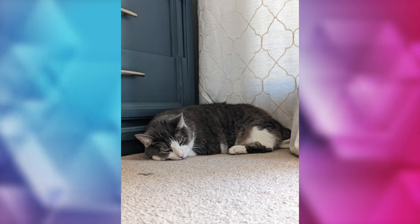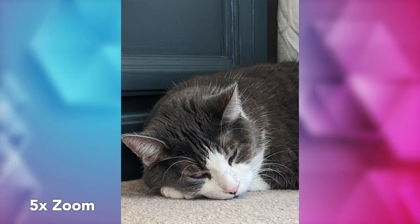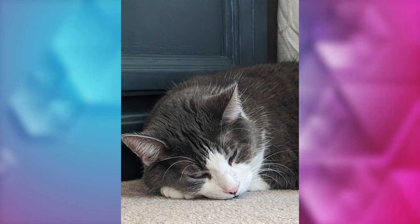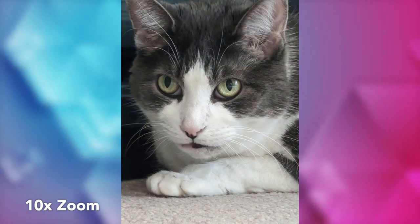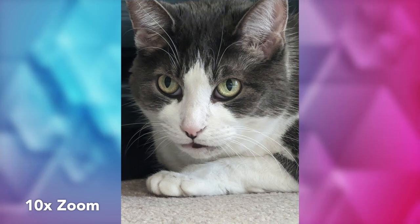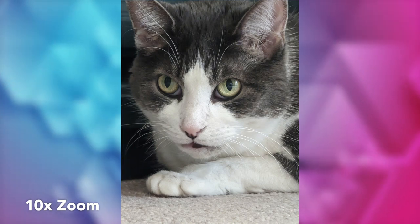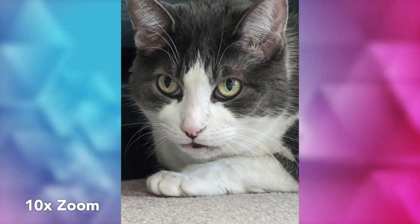And here she is at that 5x zoom. I love the details of her fur and whiskers. It's outstanding. Then we can crank it up to 10x zoom. Apologies because she moved here as I was snapping this photo. The dog was startling her, what can I say? But I'm not mad at the 10x zoom.